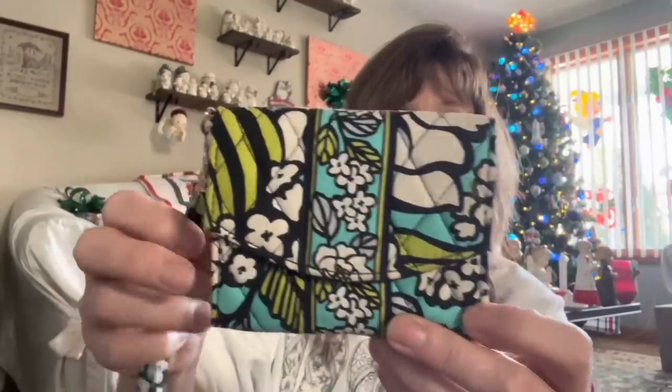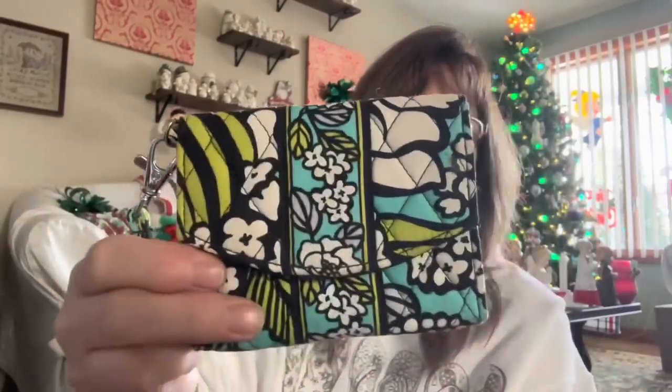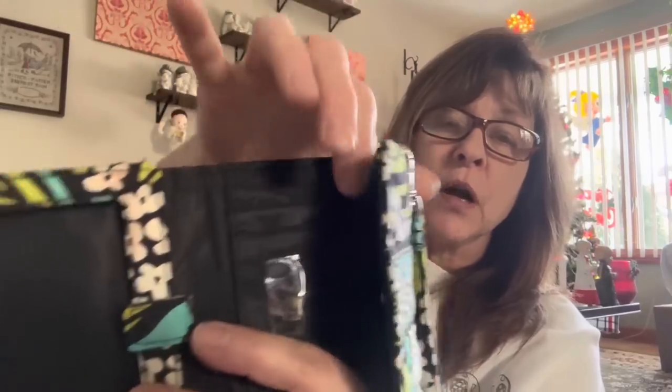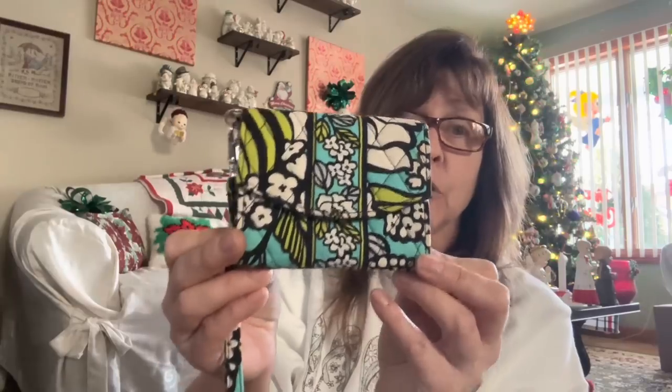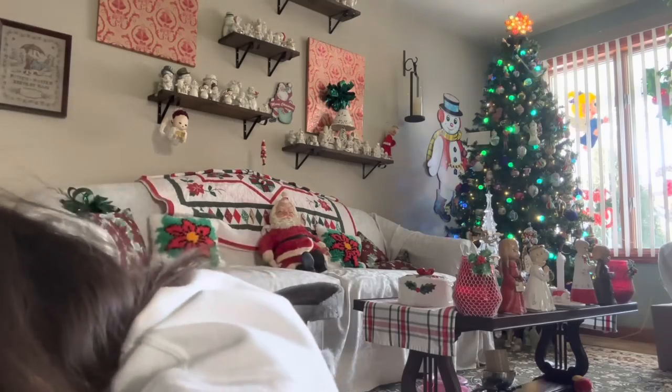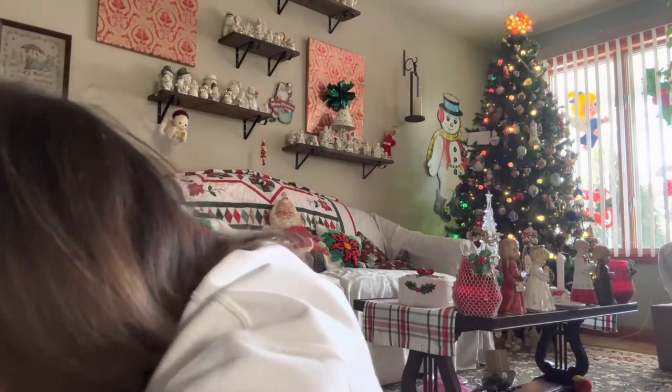Then I got this beautiful Vera Bradley little wristlet wallet. This thing is in like new condition. Beautiful. It's got three sections for your debit cards or credit cards. Yeah, that is a nice little wristlet. Love the colors too. Oh, my tree fell off of there. Get in there. Oh, what a mess.